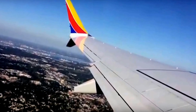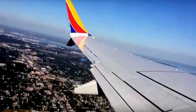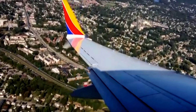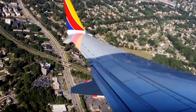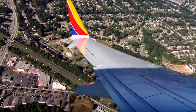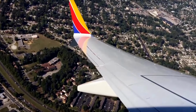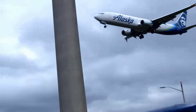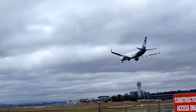The MAX series is offered in 4 lengths, typically offering 138 to 230 seats and 3,215 to 3,825 nautical miles for the range. The variants begin with the 737 MAX 7, which is the 737-700 NG replacement. Short little body, stubby plane. Southwest likes to use. Also, the MAX 8 is like a 737-800. It's like the basic model 737 that every airline has. That's what your MAX 8 is replacing. And then the MAX 9 obviously is replacing the 737-900.